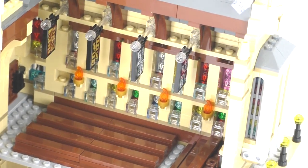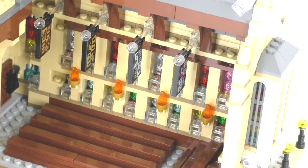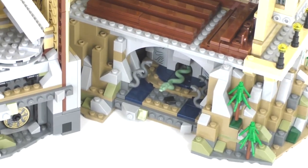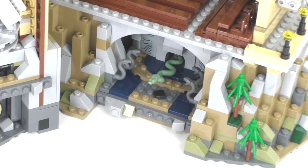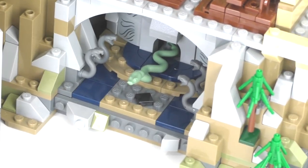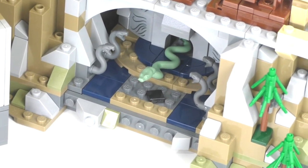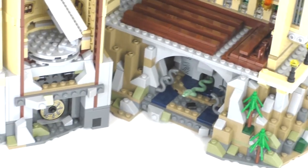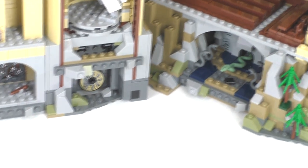I really love the colors over there as well, the translucent colors towards the windows. You can also see underneath it, we get the Chamber of Secrets using some more stickers for the face of Salazar Slytherin. We also get that new snake mold inside that sand green color, very nice to get that. And also a one by one tile piece being represented for Tom Riddle's diary.